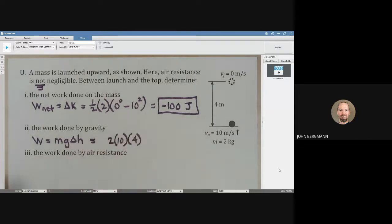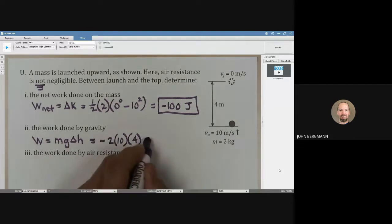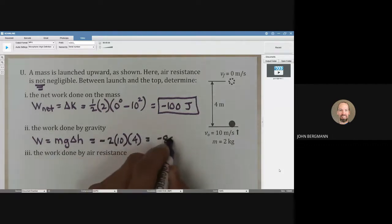And is this going to be positive or negative work? As this thing goes up, gravity is acting downward, so this is going to be negative work, and that looks to me like it's going to be negative 80.